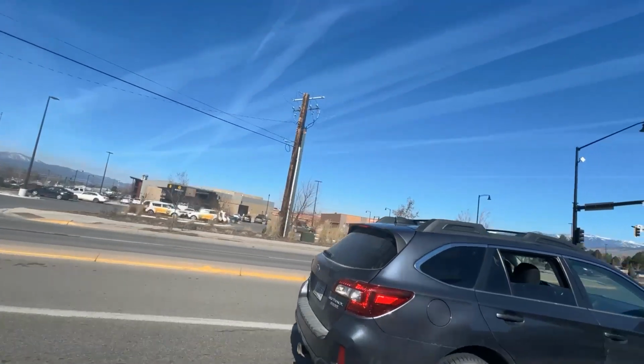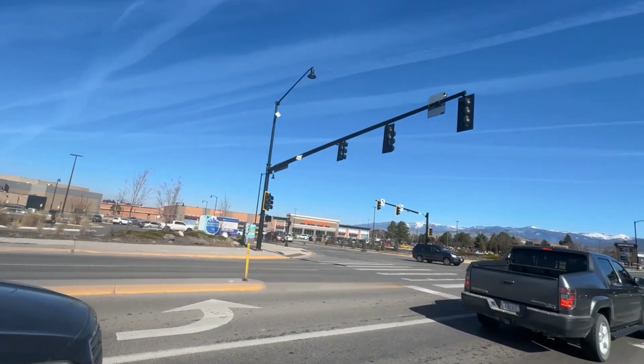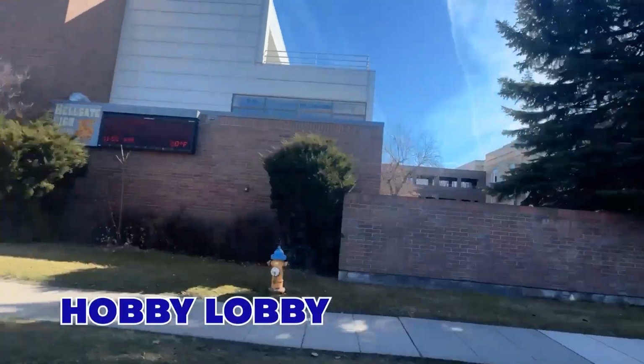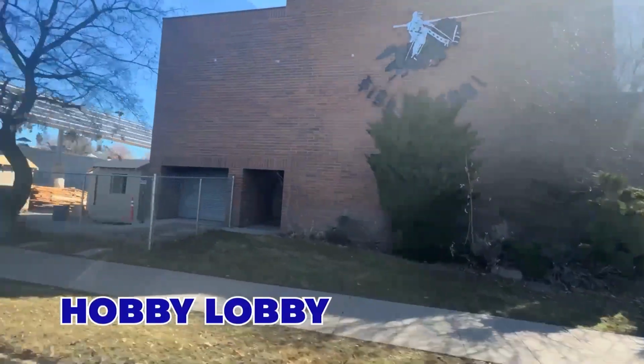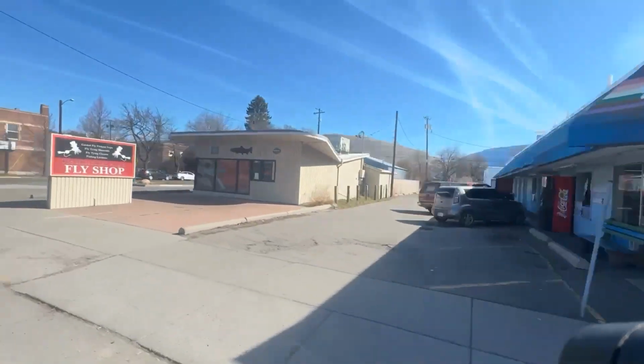And so we're going to have some fun with this. Hopefully you'll learn a little bit of information. I think what we're seeing over here is Hobby Lobby. This is Hellgate High School as we go down Higgins Avenue, and we're going to get down here a little ways and check out some of the shops.